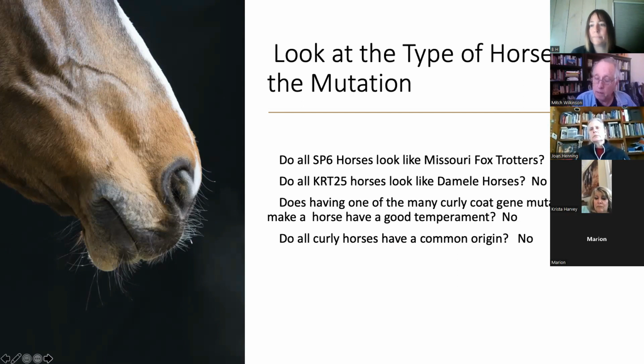So temperament is still being explored, but I can assure you that simply having one of the many curly coats is not a precursor for having a good temperament. And then last of all, I say, do all curly horses have a common origin? Obviously not. They're all completely different types of horses with completely different types of genes.